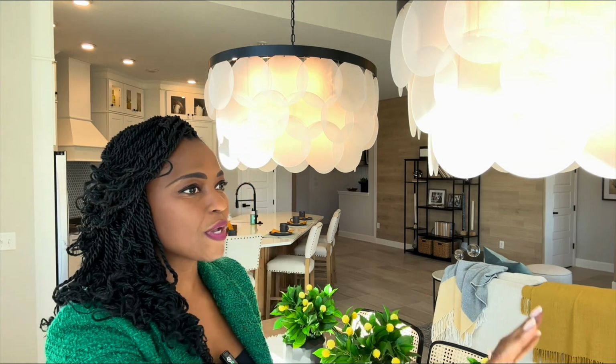Normally the model home is going to be on a premier lot because they normally want to showcase, they want to put their best foot forward. So they're normally going to showcase the quick move-in, as far as the model home, on the premier lot.